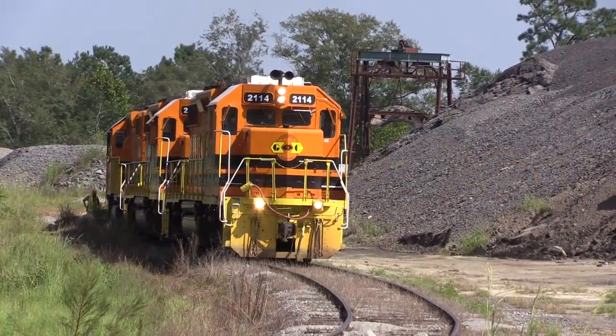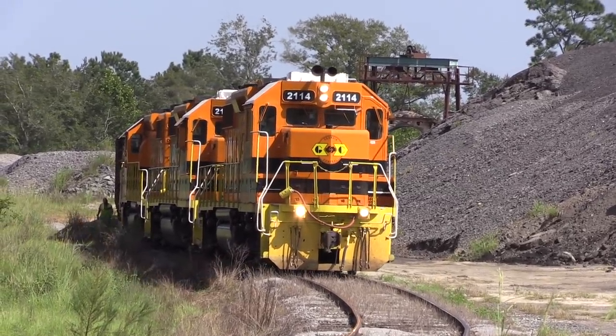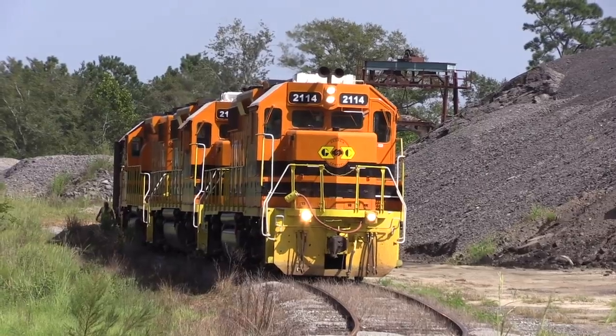After grabbing a few more empty cars, the exceptionally long train was ready to continue west out of Tarrytown.